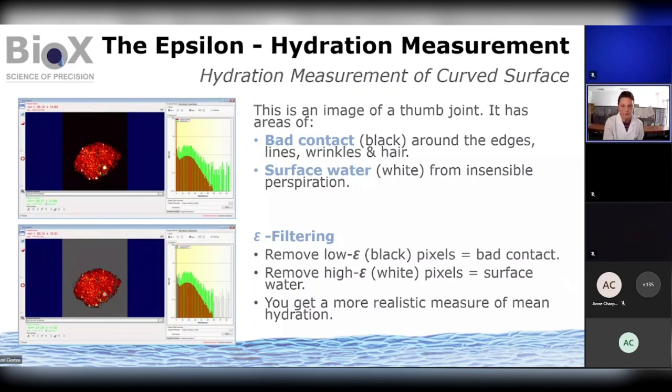An example of using the power of this filter is hydration measurement of a curved surface. And here we have an example. This is an image of a thumb joint, and it has areas of bad contact. So these are the black areas. You also have some lines, wrinkles, and hair. These are these black lines here. And also you have surface water from insensible perspiration, which are these bright dots. And here you can see that the brown is the hydration of the whole image, and the green is the region of interest, and you get the readings from the region of interest as well.